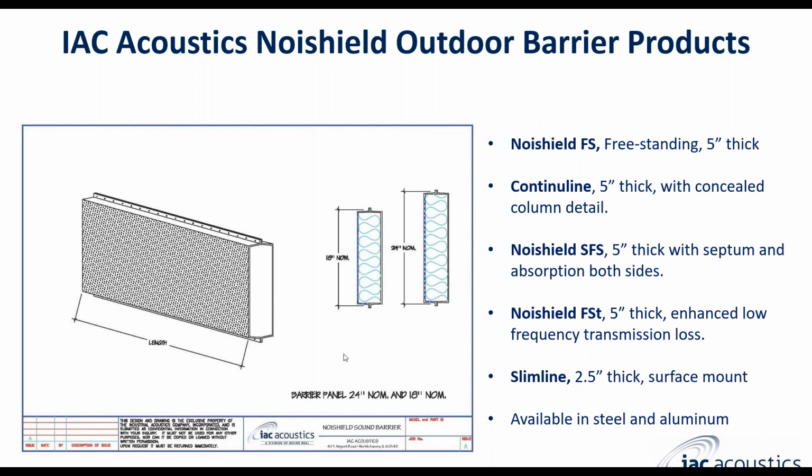And then we have a Slimline panel, which is 2.5 inches thick, and it's surface mounted. So essentially, it's half of an FS panel with a flat back, and that is surface mounted. I'm saying surface mounted as it's different than these other panels, and I'll explain why in the next few slides. All of these panels are available in steel and in aluminum.